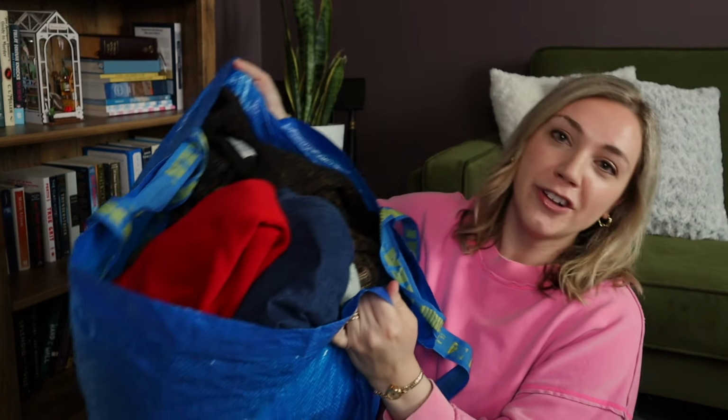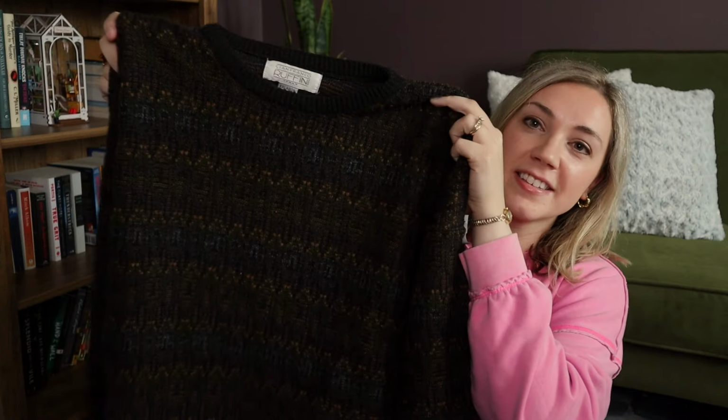Okay, but now let's get into all the clothing that I'm gonna sell. I do have a full IKEA bag. Like I said, I did end up with 29 total items, and I did not even make it through half the store. So I'm gonna start off with non-dresses, and then I'll go into the dresses since that's the majority of the haul. So up first, I found this awesome vintage grandpa sweater.